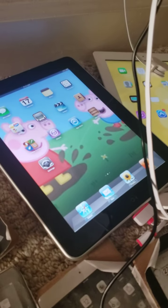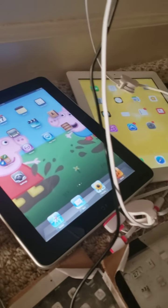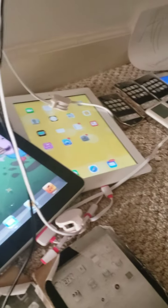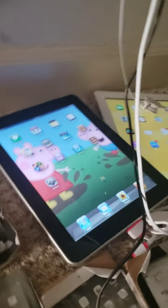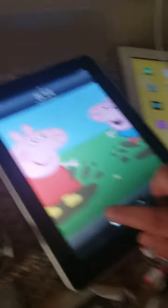I have done a review on it, but that was a long time ago, YouTubers. You also may notice I did change the wallpaper. It has a picture of Peppa and George jumping in muddy puddles right there. That's not really what the video is about. I'm just showing you guys that the wallpaper has changed, if you look.